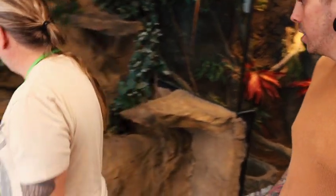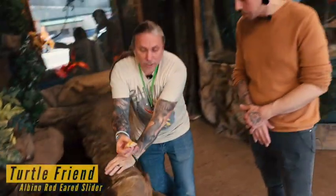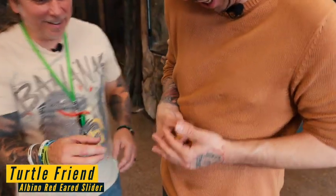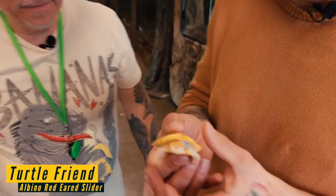So this is our turtle pond here. We have a bunch of turtles like this guy here. A little albino red-eared slider. You can hold that. We've got a little monkey right there. Just don't let him run off. Look at that, there dude. He's quick. You can hold him. You're quick, guy. You can actually squeeze him like a little burrito there. There you go. Little burrito.